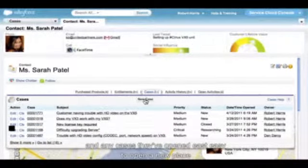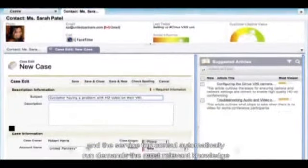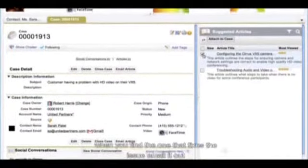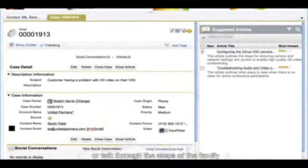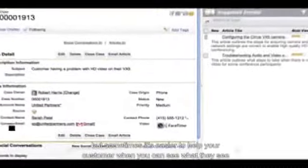It's easy to open a new case. And the Service Cloud console automatically recommends the most relevant knowledge articles. When you find the one that fixes the issue, you can email it out or talk through the steps over the phone. But sometimes it's easier to help your customer when you can see what they see.